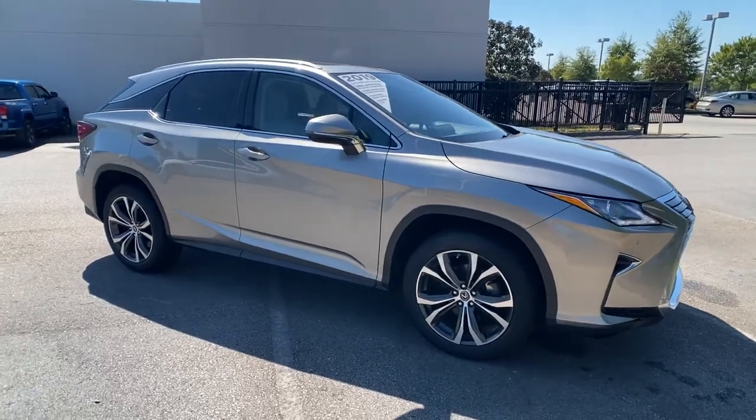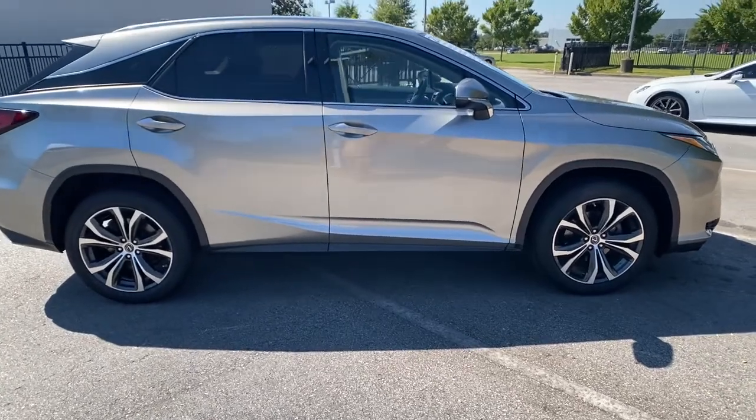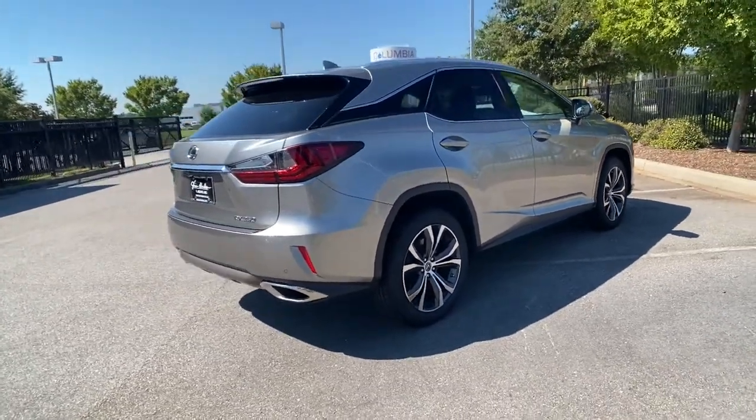You will be amazed by this 2019 Lexus RX. With less than 50,000 miles on the odometer, this vehicle provides excellent value. Take a closer look at this captivating RX.